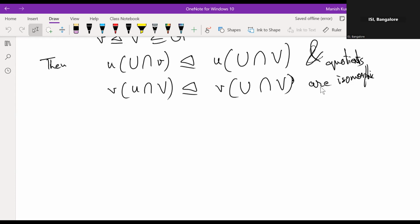Jordan-Holder theorem, which says that the composition factors are unique. What we'll do is we'll show that it will follow from the following result, which says that if you have two normal series, where normal series means you have a chain of normal subgroups, the quotients need not be simple groups. Yeah. So if you have two normal series for a group, then their refinements are equivalent.